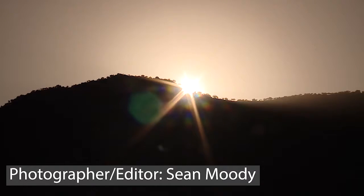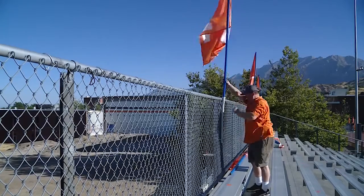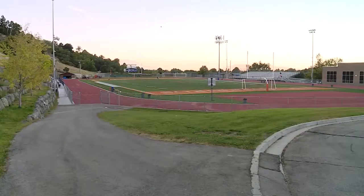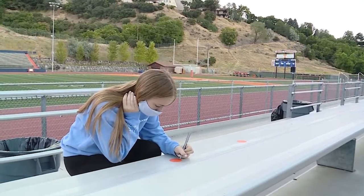It's the dawn of a new football season. This is our first game, so it's going to be kind of a test. An opening game different from any other year at Timpview High School with limited crowd capacity. They're all going to seniors, but we can only fit 100. And tickets for only parents of football players and cheerleaders. And they'll have assigned seating.